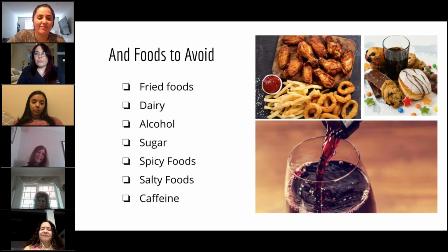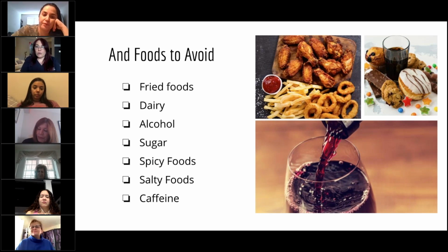So here are foods to avoid. And the reason why you should avoid these foods, fast foods, dairy products, high alcohol, sugar, is they are all bad for your skin. It actually causes free radical damage in the skin, which ends up aging you, especially sugar.